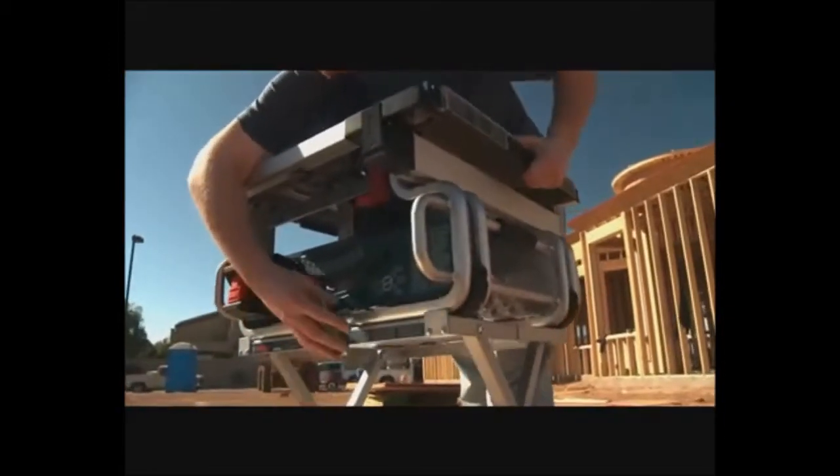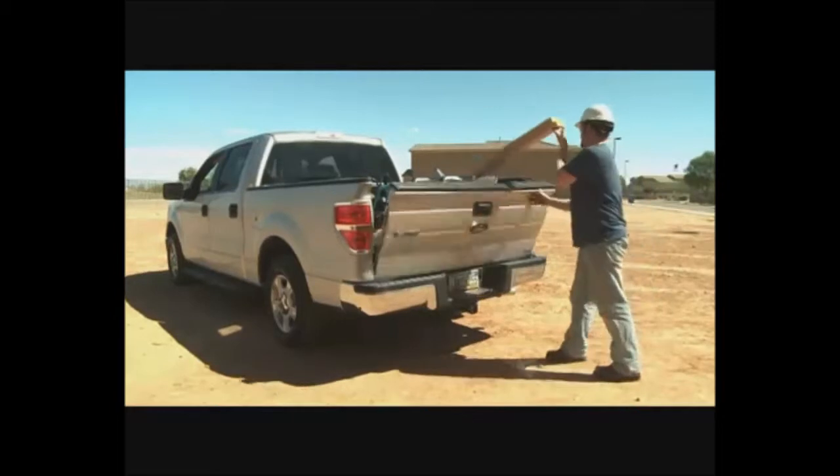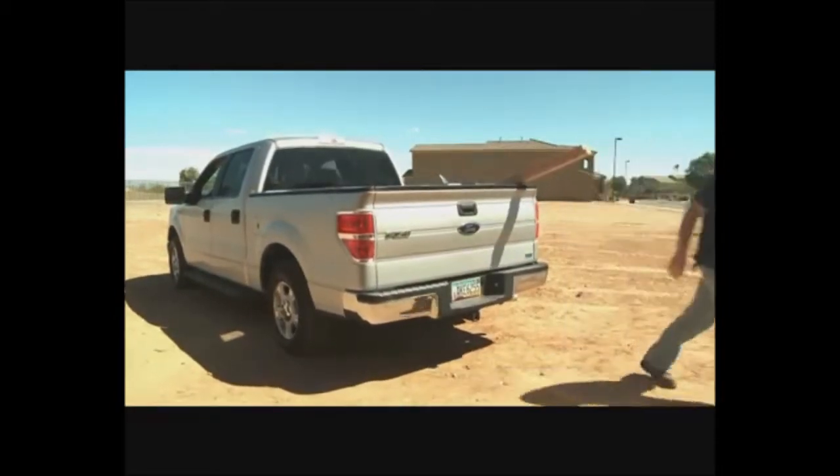Ready to get to work? The optional tool-free folding stand sets up in seconds and folds flat in an instant. And the saw's ingenious design lets it stand on either side for compact storage and transport.